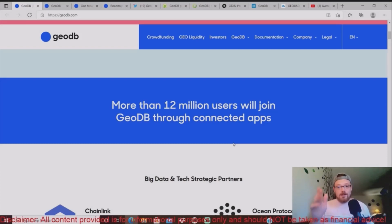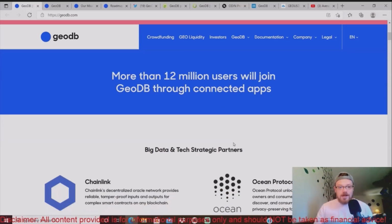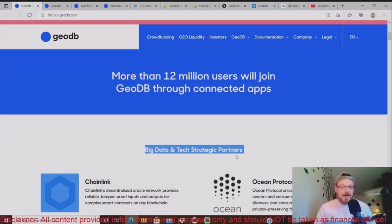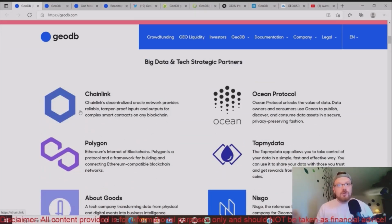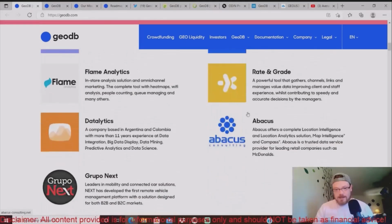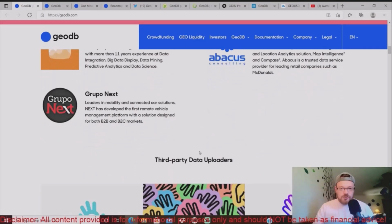So next I want to take a look and scroll down here and look at their partners. Also, I want to point out that it says more than 12 million users will join GeoDB through connected apps. You can see here big data tech and tech strategic partners. First three right off the bat, familiar names in the crypto space. We have Chainlink, Ocean Protocol, and Polygon. So they are partnered with these other crypto projects. And all these other additional partners you can see there.